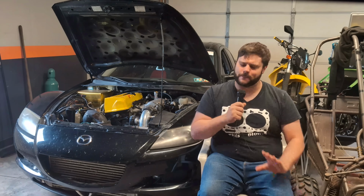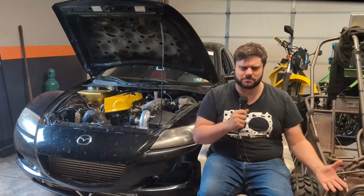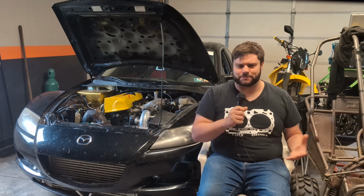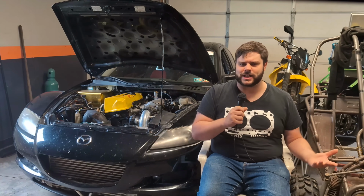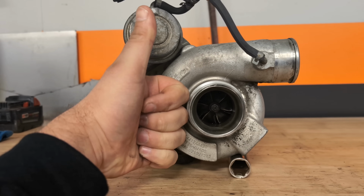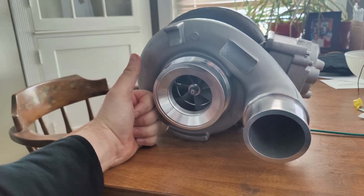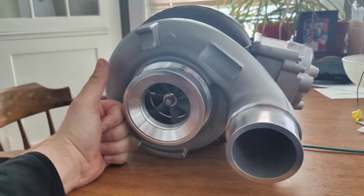Let's find out. But before we do, can we just talk about turbos? Just for a little bit. I'm not some professional tuner or builder or whatever, but what I've come to understand is that small turbos are responsive, but can't make a ton of power. And big turbos can make bigger power, but are laggy and less responsive.